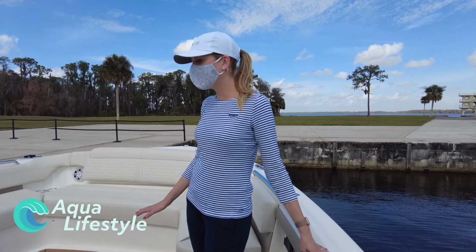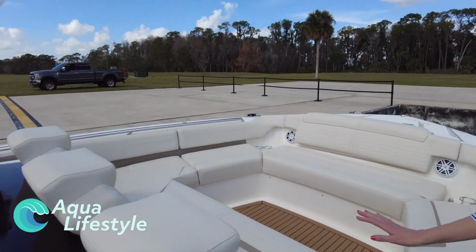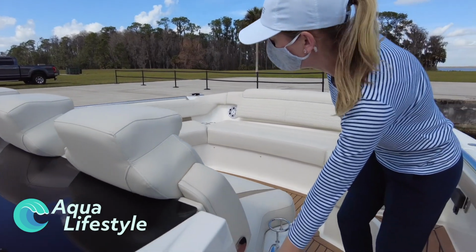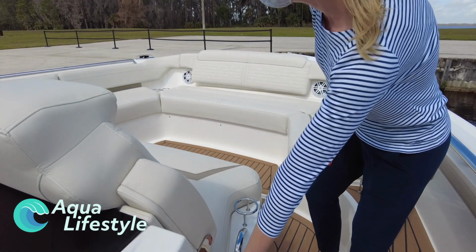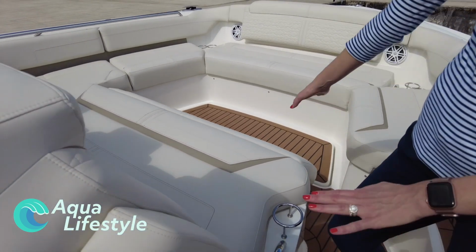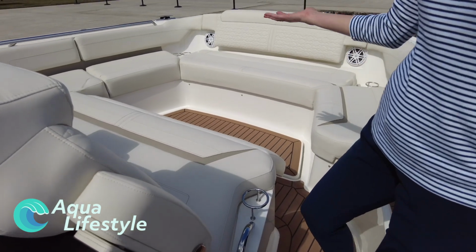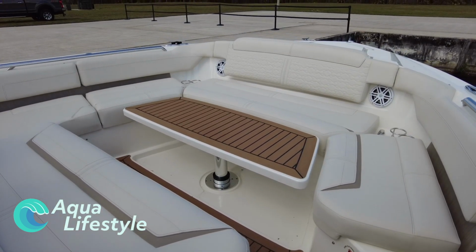So in the bow we have wraparound seating and a couple items of note. We have a couple pieces that are electrically actuated with push buttons. The footrest on the forward facing seat is electrically actuated. And then there's also a table built into the floor that's electrically actuated as well. You can stop that footrest at any point to your level of comfort, and then the table raises for dining. Creates a nice lounging space and actually a second dining space.